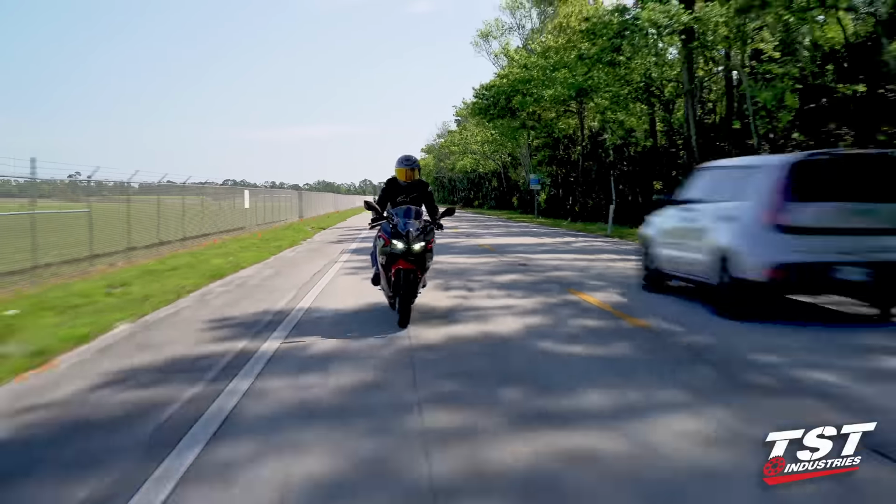All that to say, we are now going to hop on the highway in just a few. We're going to really give this thing the beans, see how it handles with higher winds and higher speed traffic. I really do like this bike so far.